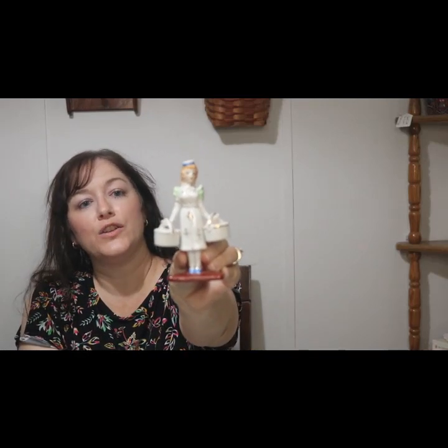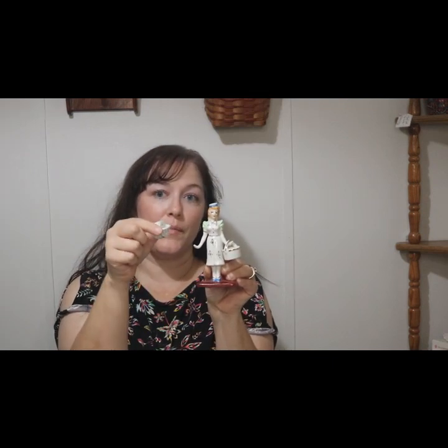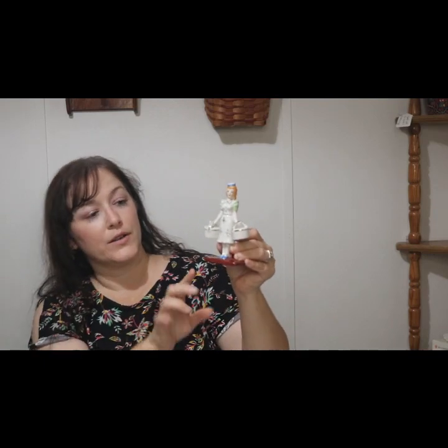And then I found this little lady. She's in uniform. I'm not quite sure what type of uniform she would be, but she's holding these little salt and pepper shakers on her hand. Now, she's not marked. I don't see any markings on the bottom. I did see a listing for her where she was holding hat boxes. Couldn't find much. I didn't find any solds for her.